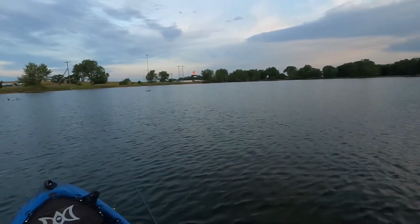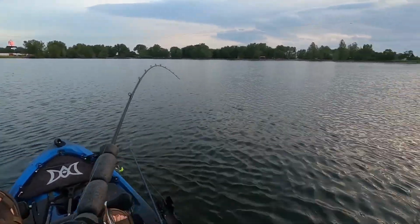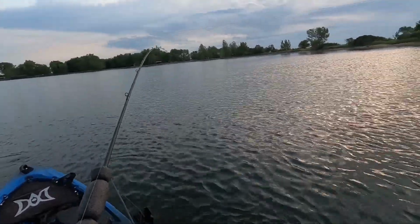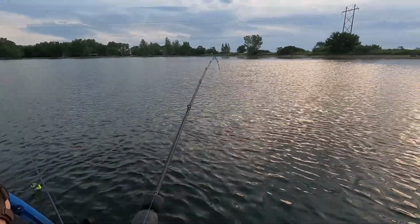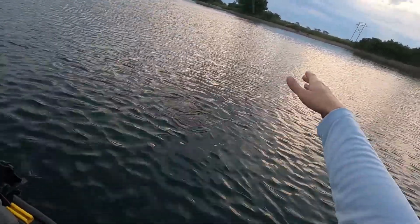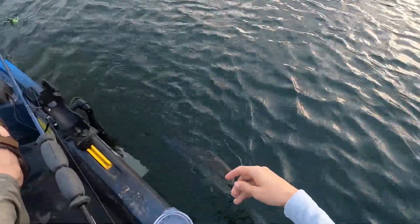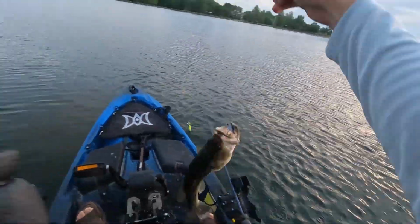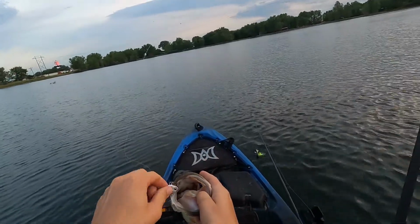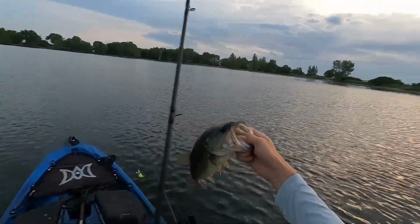Another one. 5 casts later. This one feels okay. It's got to be hooked better because it's been pulling pretty hard on me and hasn't come off yet. Let's see what I got here. Not a gigantoid fish, but he's decent. Maybe 1.5 pounds, 2 pounds, somewhere in that ballpark. This is that little tail spinner I've been throwing. I'm gonna get him back in there, keep going.